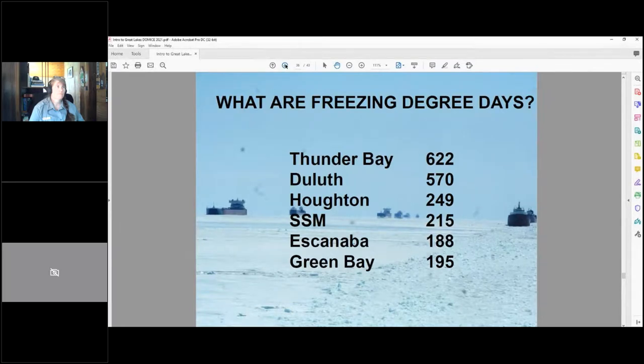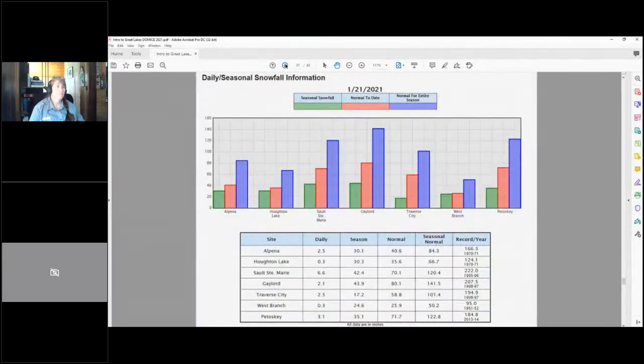Next slide is a snapshot of January showing our snow count. Really, our snowfall count across the Western Great Lakes this year was less than average. I wasn't able to pull down the current snowfall count, but I am of the understanding that we were at least 12 to 18 inches below our normal snow count across the area.